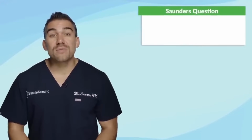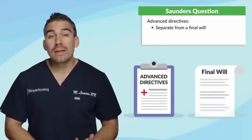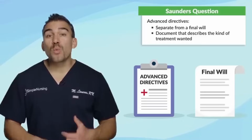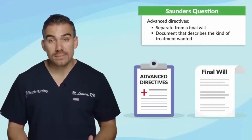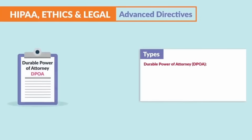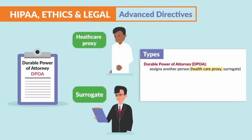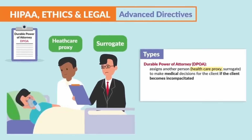And Saunders' NCLEX review mentions advanced directives. It's separate from a final will, and it's a document that describes what kind of treatment is wanted. Now, moving on to types of advanced directives. First up is durable power of attorney, DPOA, or just POA for short. This assigns another person, or a healthcare proxy or surrogate, to make medical decisions for the client if the client becomes incapacitated. Remember, the key term that's most often used is healthcare proxy.